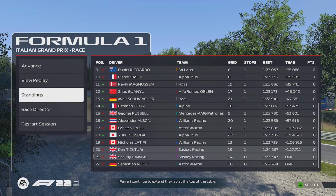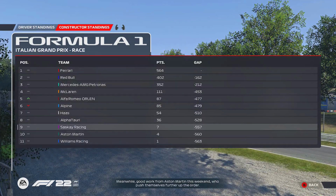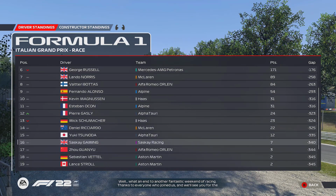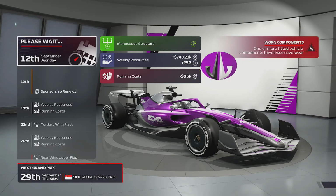Dan Ticktum finishing P20. That guy stinks. I can't believe we actually picked that guy up. I did it for the culture, and he stinks. Ferrari 150 points ahead of, or 162 ahead of Red Bull. We're currently still sat in P9 in the constructors and P16 in the driver standings.